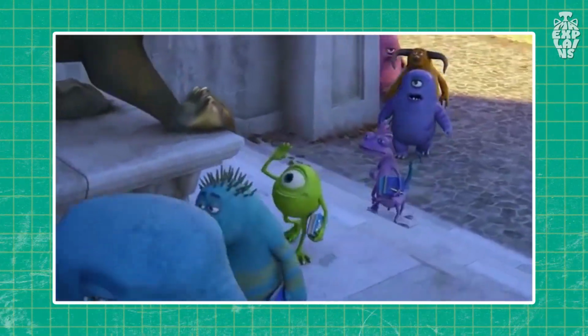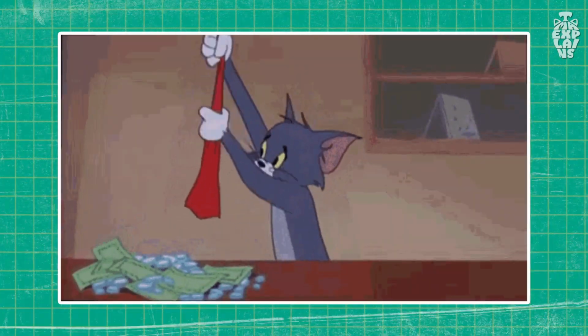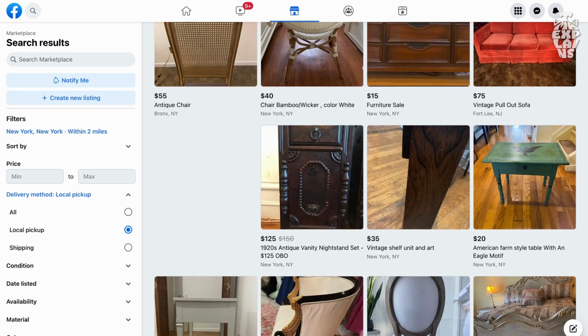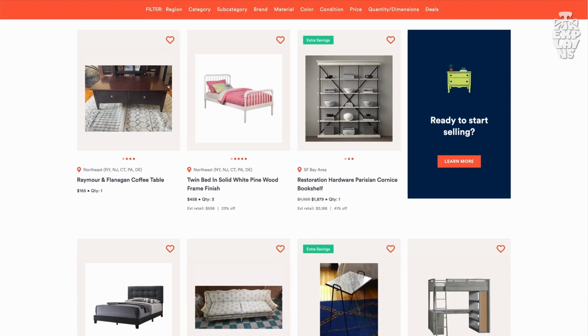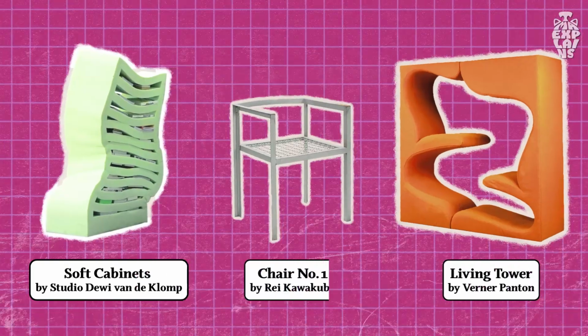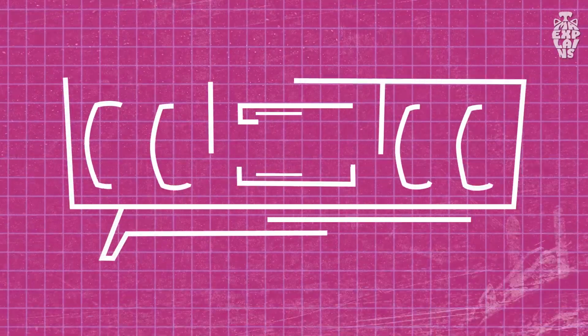Every year, millions of college students leave their crappy dorms for slightly less crappy apartments and need cheap furniture to fill them with. Many of them head to Facebook Marketplace, or Craigslist, or Apartment Deco, or countless other pages and websites where old furniture goes to find a new home. But there are no guidelines there for how to appoint a home. And the superabundance of furniture forms with obscure names and unclear uses can lead to more questions than answers. And in this video, we're taking a look at one of the trickiest forms, the credenza.